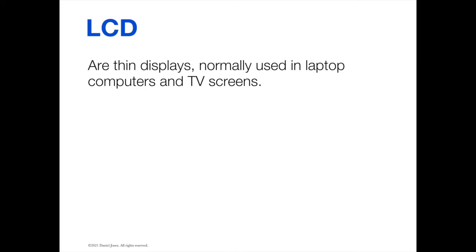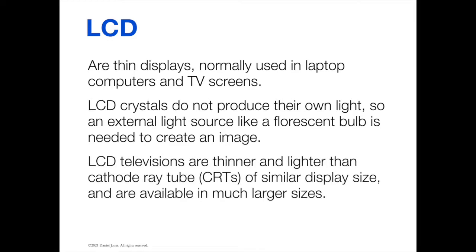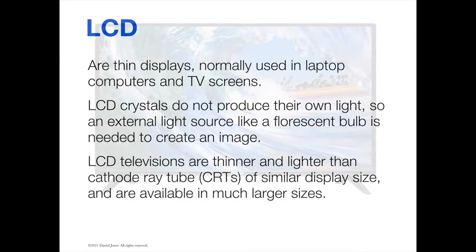LCD TVs are thin displays normally used for laptop computers and TV screens. LCD crystals do not produce their own light, so an external light source is needed, like a fluorescent bulb, built in the TV to help project that image on the screen. LCD televisions are thinner and lighter and come in a variety of sizes.